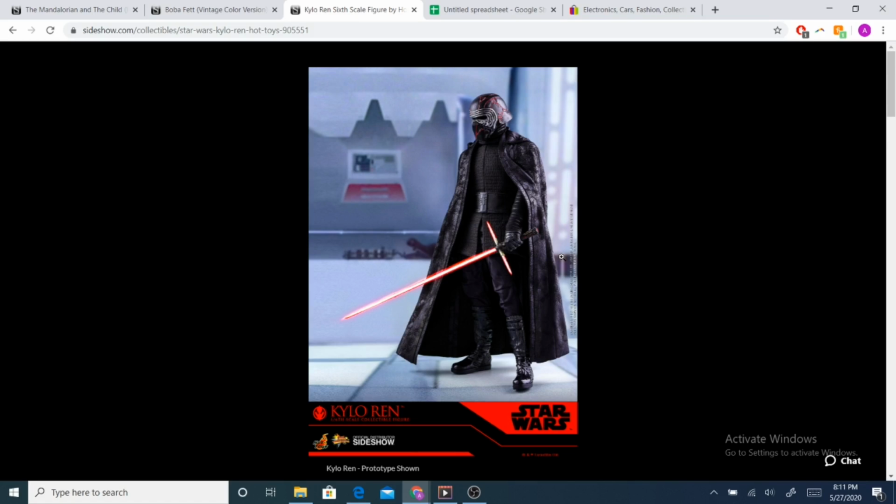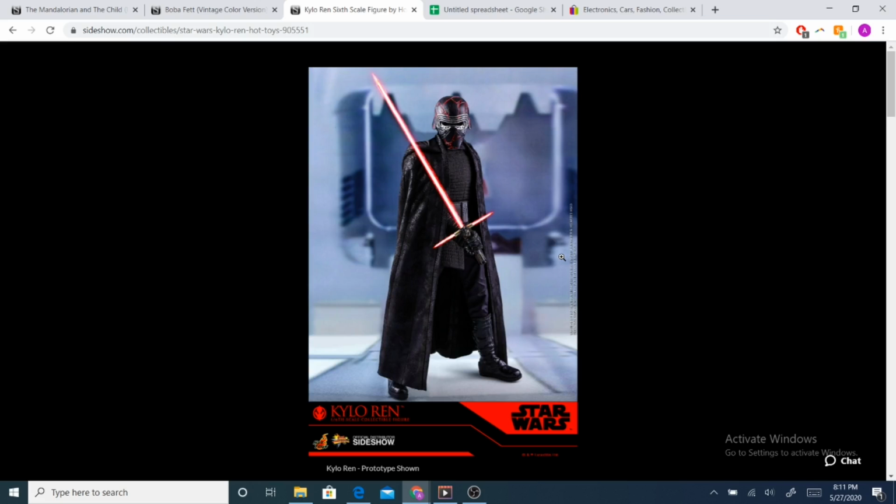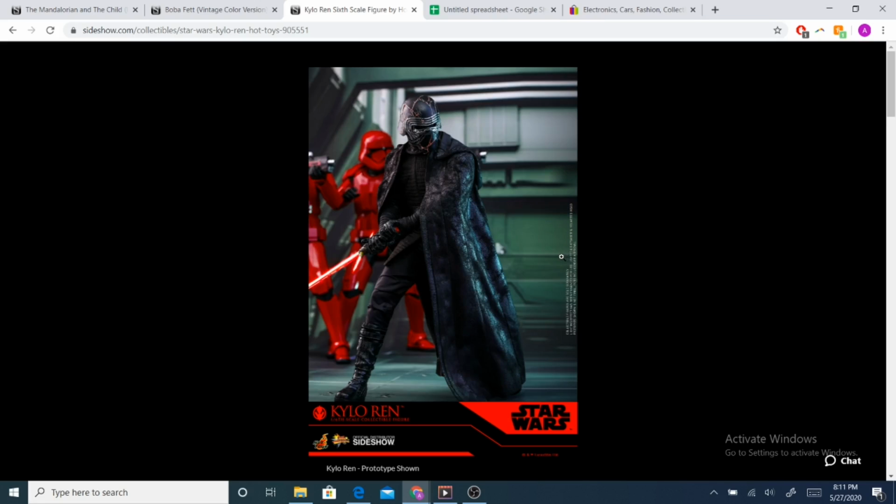and it is one that I think will go up in value and will have a very similar trajectory that the Last Jedi Kylo Ren had. Now, the Last Jedi Kylo Ren is probably somewhere between 340 and 380 now. If you want to pick one up, maybe 400 for brand new. And this one, well, obviously we're very far away from this one coming out, but this one could be a very similar thing.